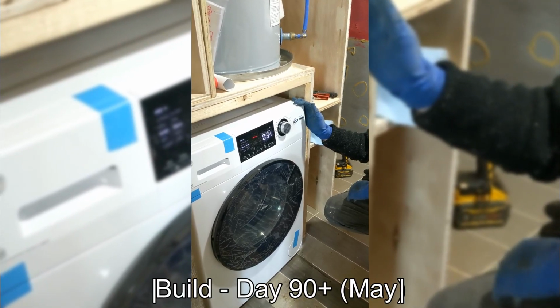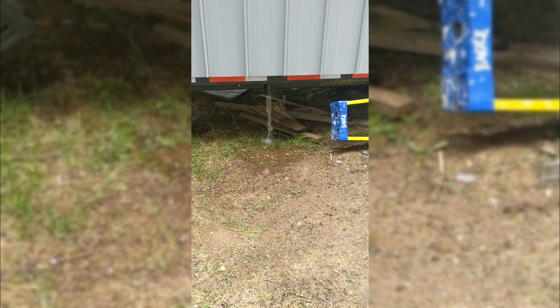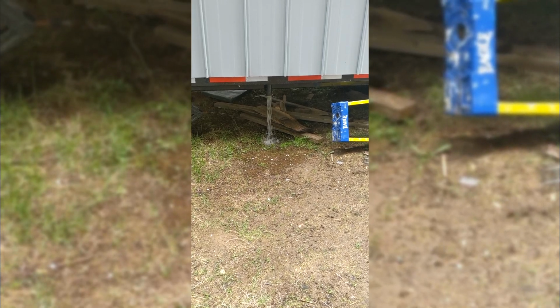By around day 90, we started installing the major appliances, like the washing machine, water tank, testing the gray water lines out of the house, and then we started putting together the kitchen.